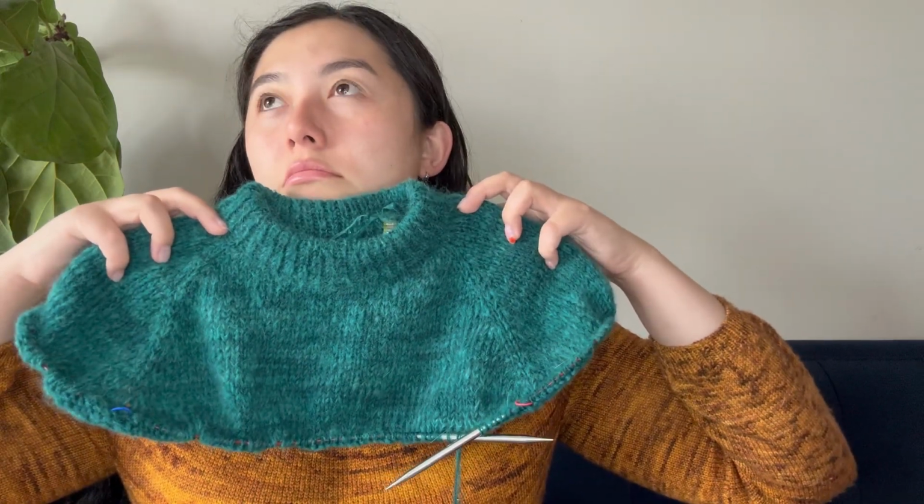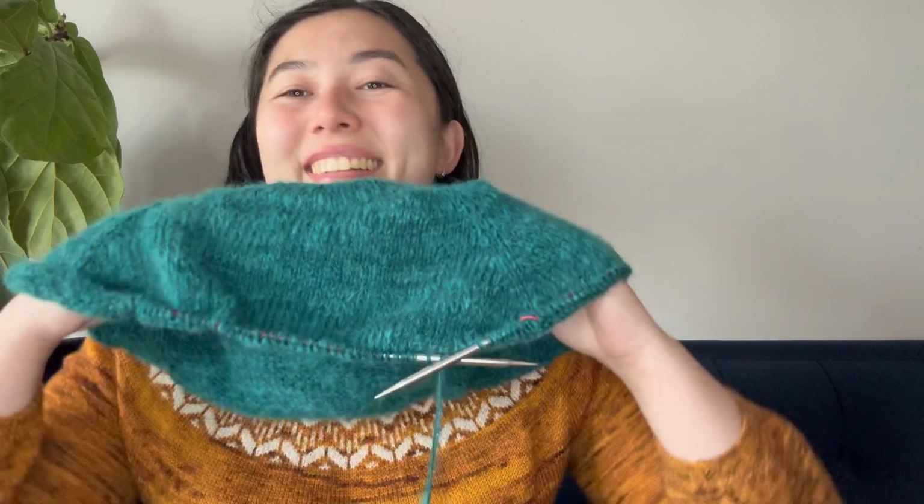And yeah, I don't know when the knit along ends, but probably soonish. I hope to at least get through the raglan increases this week, but not gonna put pressure on myself. Gonna put pressure on myself for these socks. That's what I want to work on. Yeah, really happy with it. Nothing crazy, just a normal raglan sweater. So yes, that is this guy that I was working on.